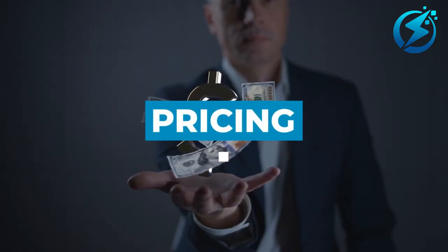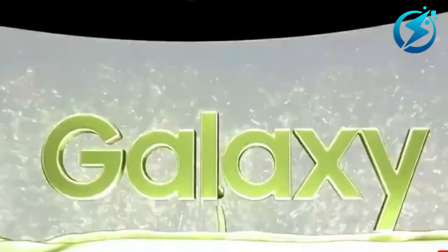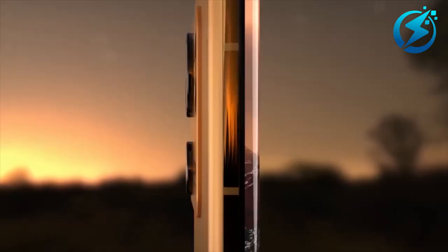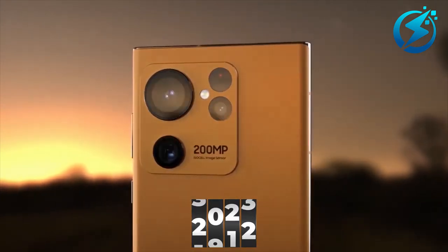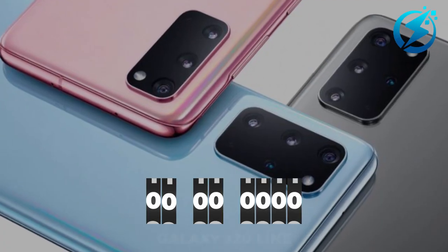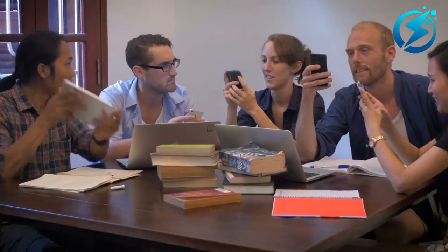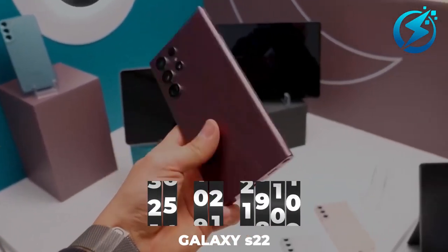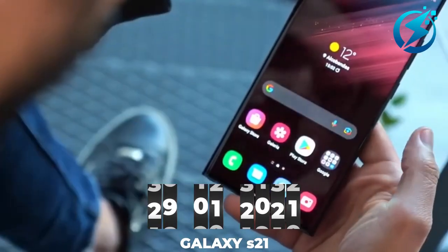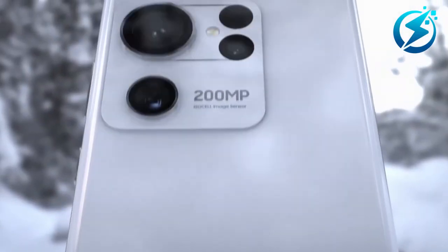Pricing. In spite of Samsung's silence on the subject, we can safely assume that February of the following year will see the device's arrival. Since this is in line with Samsung's historical pattern of product releases, we can safely assume that it will happen in the first 3 months of 2023. Samsung unveiled the Galaxy S10 line on March 8, 2019, and the Galaxy S20 line on March 6, 2020. Thus, we know for sure that these dates are accurate. Samsung unveiled the Galaxy S22 on February 25, 2022, while the first episode of S21 premiered to the public on January 29, 2021. Finally, we can declare that we're excited about the Samsung Galaxy S23 Ultra.